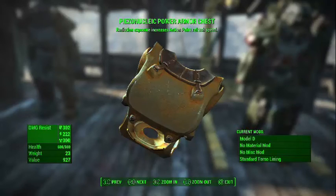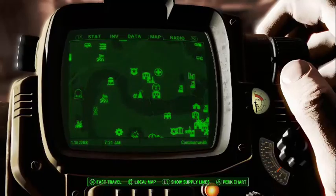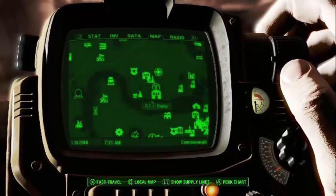Hello everyone, today I'll be showing you how to get the Piezonucleic power armor chest piece in Fallout 4. I hope I'm saying that right. Okay, so the first thing you want to do is come to the Cambridge Polymer Labs. It's here on the map.